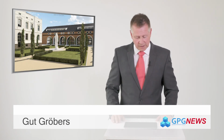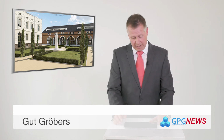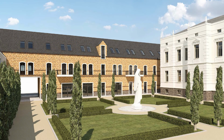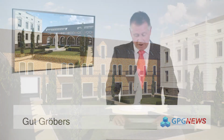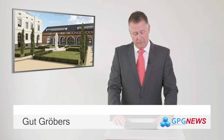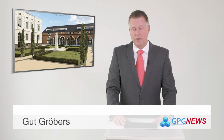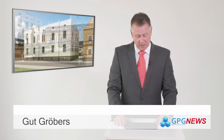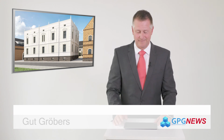According to the current state of planning, there are plans to build 100 apartments on the Gröbers estate. The project is currently in the draft planning stage. The actual construction may differ from the visualizations shown. With us, you can always find out about the latest developments on the planning status.